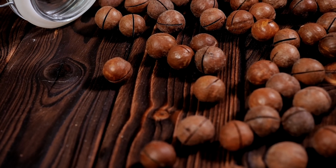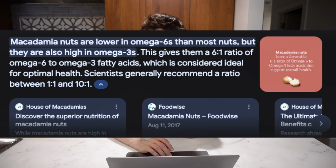So I'm reducing, at least for the time being, eliminating almond flour based recipes in my recipe toolbox, because I've been really trying to be extremely diligent about reducing my consumption of not only almonds, but just nuts overall. Macadamia nuts are an exception. They are extremely low in omega-6s and omega-3s.